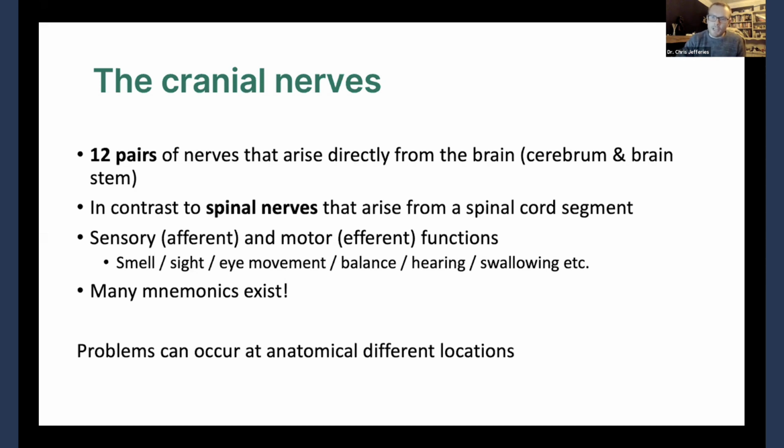When we're thinking about pathology, problems can occur at different anatomical locations that can cause different cranial nerve pathology. There could be a problem, for example, in the brainstem or the cerebral cortex itself. There could be a problem in the cranial nerve nuclei, which is like the control center of the nerve, or there could be a problem with the nerve fibers themselves. In this webinar, we're not going to go into lots of detail about neuroanatomy. If you open an anatomy textbook, it can get quite overwhelming, but it does help you think about where the anatomical problems are if you have a little bit of knowledge about the course of the cranial nerves. But we're not going to go into a lot of detail about that tonight.